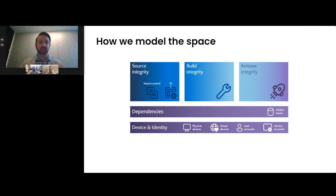And so I want to show you on this slide how this fits in the bigger picture. So we've got source, build, and release across the top. That's essentially representing the producer flow. If you could click once. And then you have the dependencies, which represent all the tools and external open source that are consumed by developers while they are producing software. If you could click again. And then lastly, connected to source, build, and integrity, if that's representative of your DevOps platform, there are lots of devices and identities and service accounts that have access to your DevOps platform, your CI/CD pipelines. And so this is kind of how we're modeling the space.